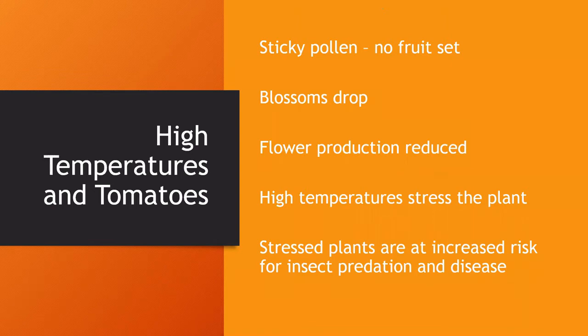The other thing to bear in mind is really high temperatures stress the plant. And a stressed plant is at increased risk for any kind of insect predation and disease. And that's where a lot of us see problems.